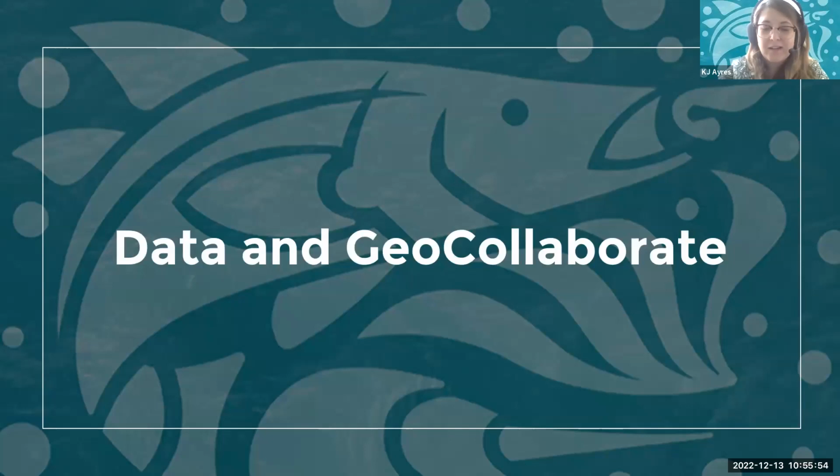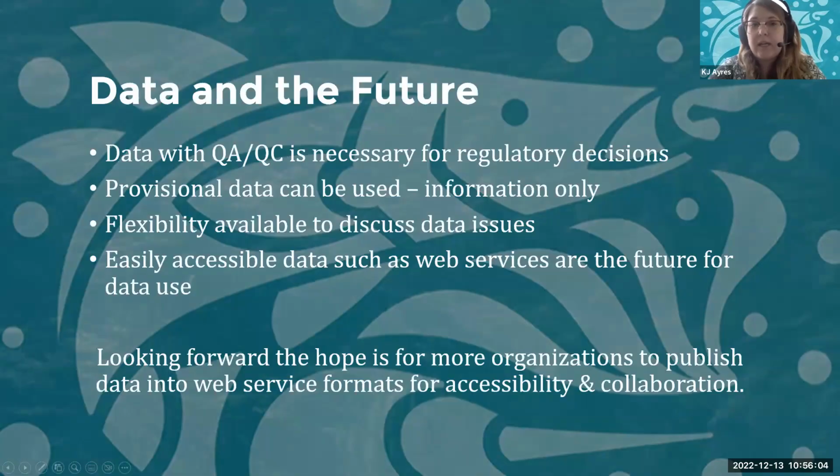Hi, everybody. So again, I'm just going to reiterate the data movement and data process of putting it into GeoCollaborate. This was a point that came up a lot. Data needs to undergo some sort of quality assurance and quality control in order to be used for regulatory decision making, but that doesn't mean that you can't bring other data sets in conjunction with it.